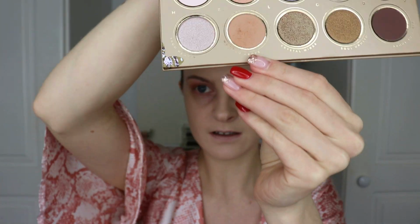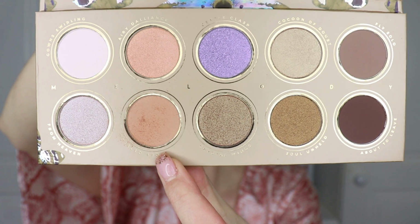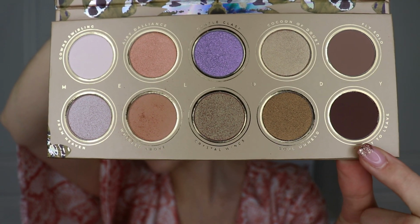Now I'm going to use the darker shade so you can see the amount of fallout on this one here. And now I'm going to put this one just kind of below it to further define the crease. One thing about the mirror, it feels really nice and sturdy. I know it's smaller, but it feels good and sturdy, like it wouldn't break easily, touch wood. So again, that shade is quite powdery. The dark one, it's called About to Leave.